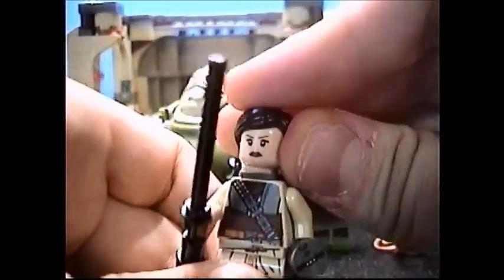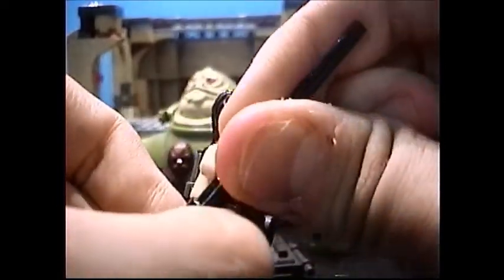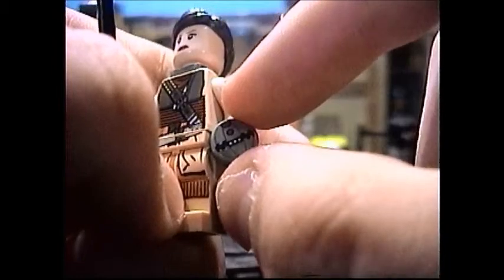So she's pretty angry there. It's probably after she's been discovered by Jabba. And very nice printing. The printing continues on the legs, which is quite nice. And she has this black staff looking thing, not sure exactly what that is. And a thermal detonator, which is pretty cool. Almost looks like a miniature Death Star.